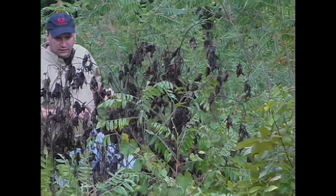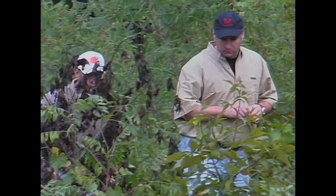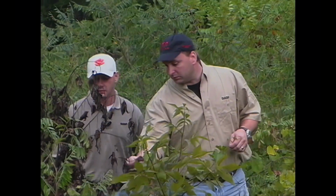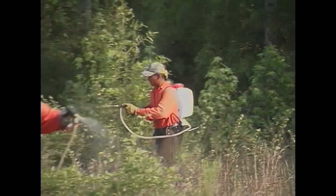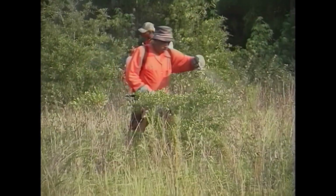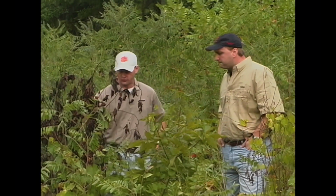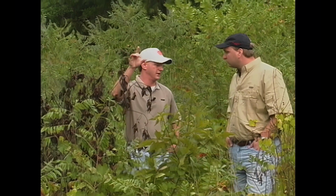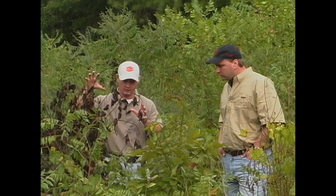All right, Todd, this line is on year 2 of the 6-year program. Explain what took place out here to get this sweet gum looking like this. Chuck, earlier this spring, they came through here with a backpack crew using low volume Arsenal herbicide. The objective here was to selectively remove this sweet gum, which has the potential to get in these utility lines.